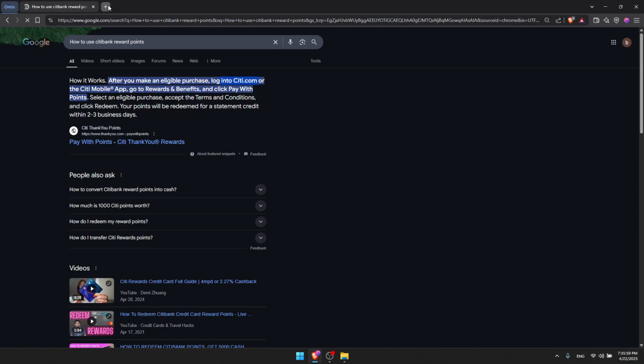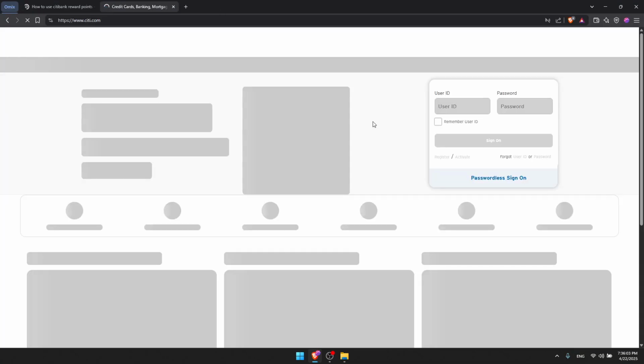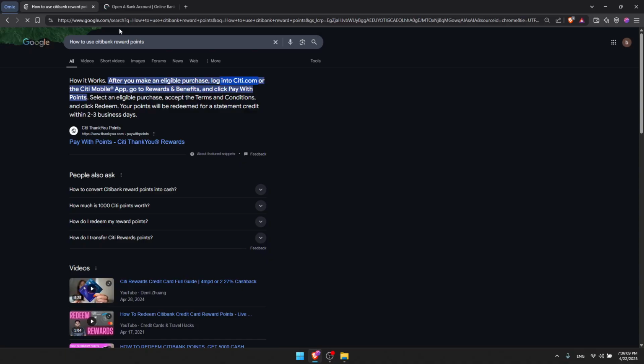into your citi.com. As an example, if you go to citi.com, you'll find yourself on the web. Of course, you make sure to go and log into your account if you have an account. If you don't have an account, click on open an account and you should then be good to go.